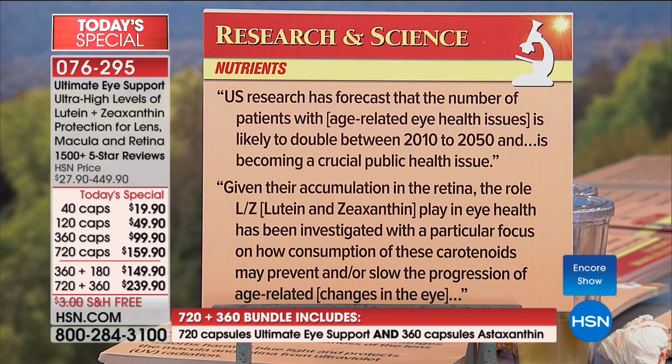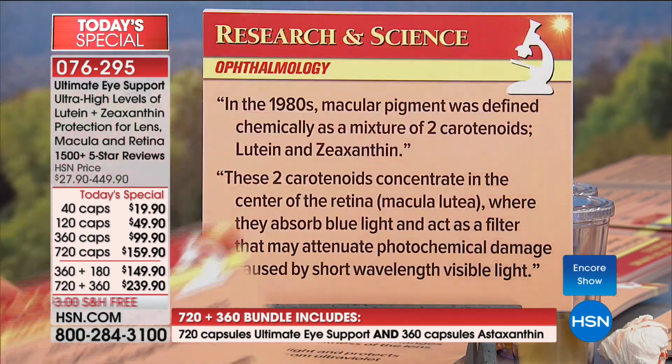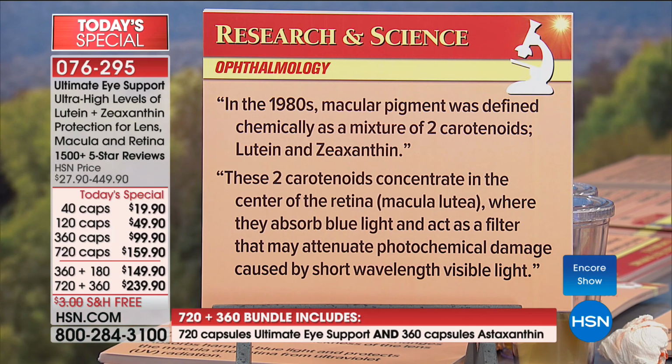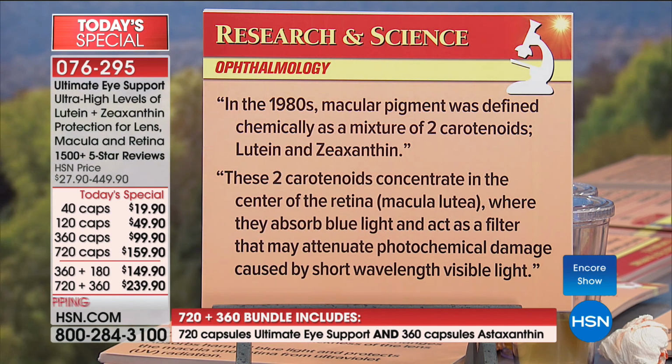Jeez. Given their accumulation in the retina, the role lutein and zeaxanthin play in eye health has been investigated with a particular focus on how consumption of these carotenoids may prevent and/or slow the progression of age-related changes in the eye. From Ophthalmology, the medical journal: Macular pigment was defined chemically as a mixture of two carotenoids, lutein and zeaxanthin. These two carotenoids concentrate in the center of the retina, the macula lutea. That's why macula lutea really means yellow spot.